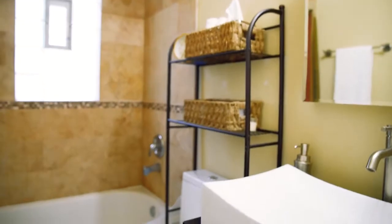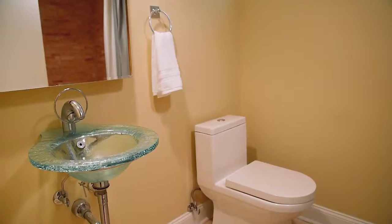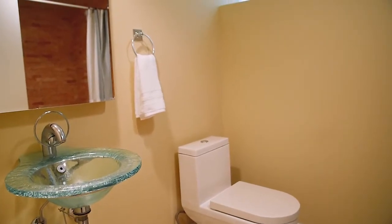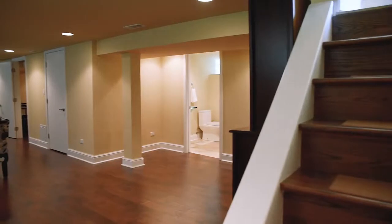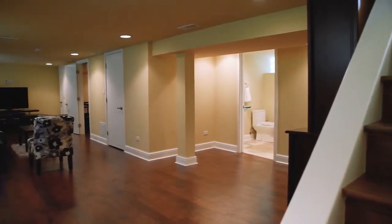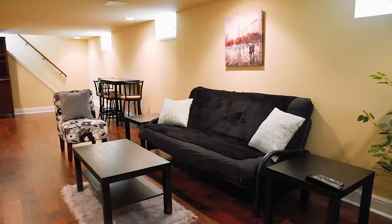Both bathrooms were recently renovated with luxurious tiles and fixtures. The finished basement is perfect as a recreation multi-purpose room. It also has a laundry utility room.